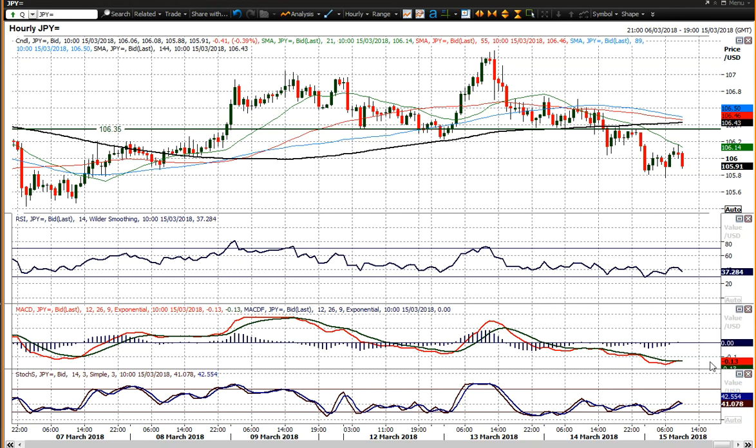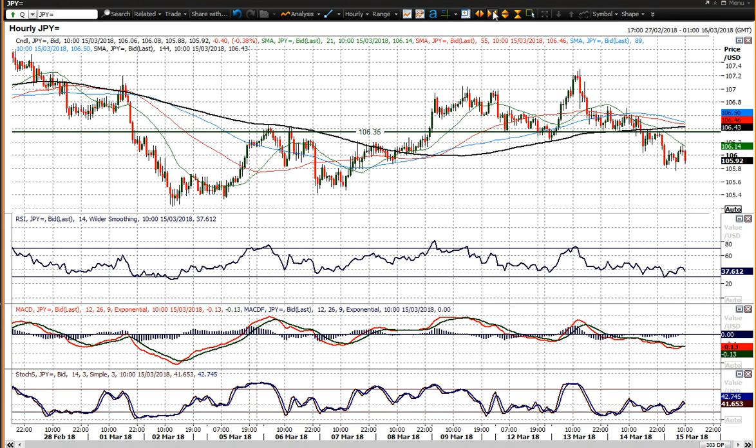You've got the momentum indicators as well, negatively configured now, although not decisively, I would add, but still negatively configured. 105.77 is today's low, but generally speaking, I think you're looking out for this run of lower highs in the last day or couple of days, which is now dragging dollar yen lower. As I said, that 106.35 resistance is in place as your first level to watch for a recovery, with the market trading below all the moving averages on the hourly chart as well.